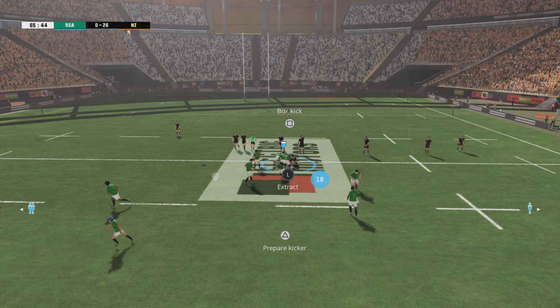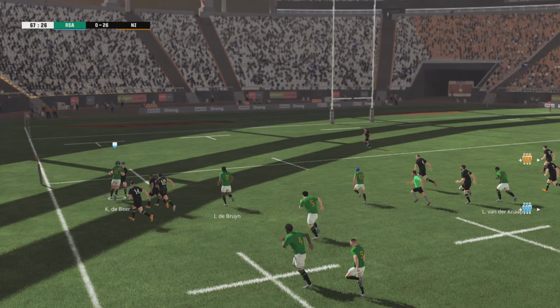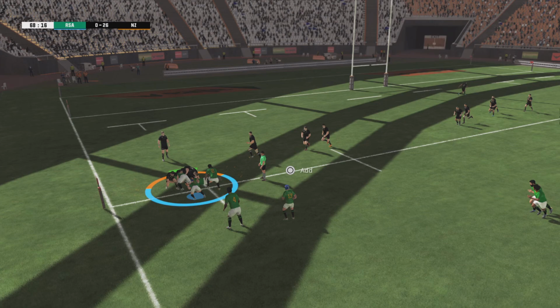That pass was absolute genius. Oh, lovely pass out of the back door. Gaps opening up out wide. Oh, the defence really taking no prisoners now. They've held on to the ball.